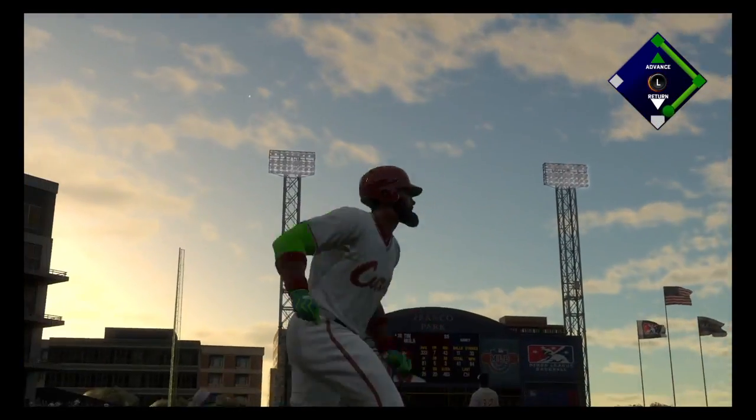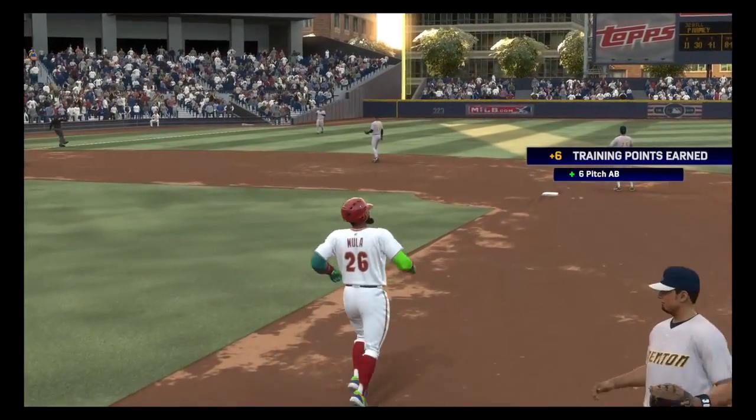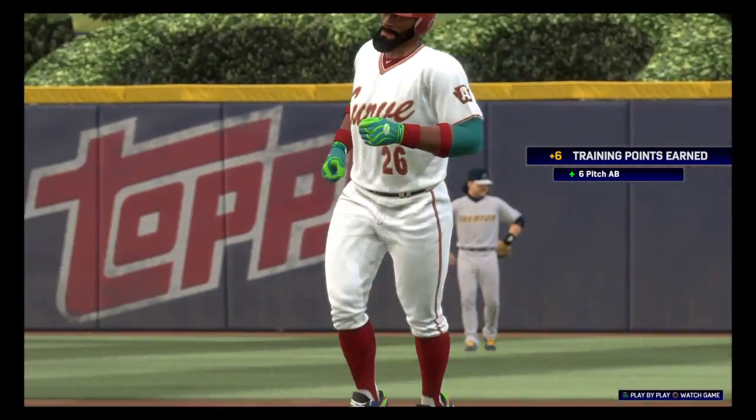This one's flared out toward left. Williams ranging forward, he makes the running play. Two down.